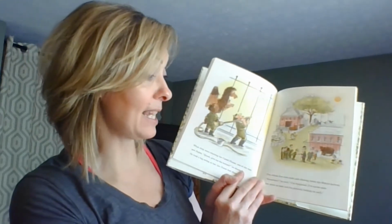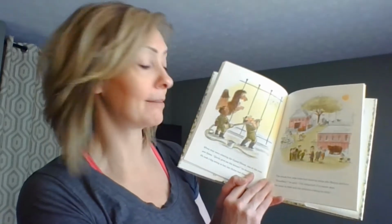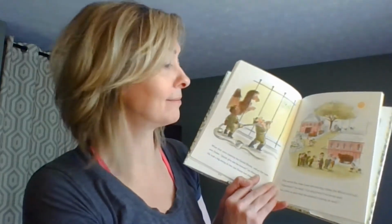The whole zoo was clean and shining when the mayor arrived. "Excellent," he said. "I'm delighted. I've never seen the place so neat, and the animals looking so well."